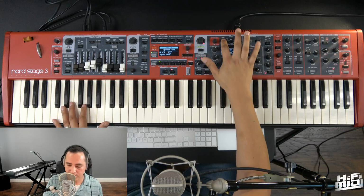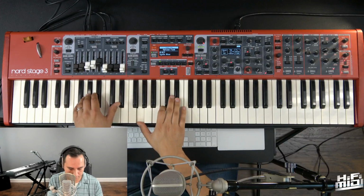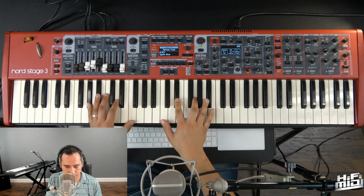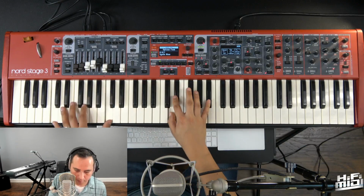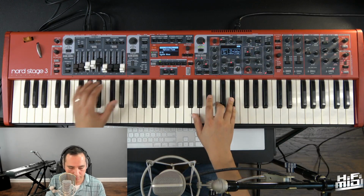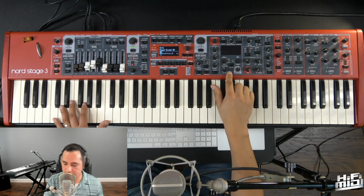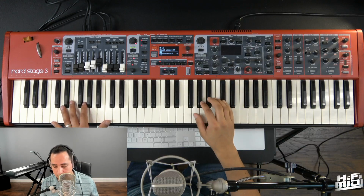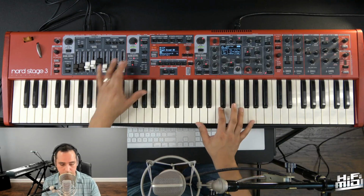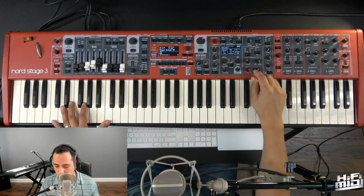This is what it sounds like if I take off legato. Let's turn that back on. Get out of song mode. So that's the classic synth engine. And let me turn that on again. Oops. So it's very easy to shape those sounds and then bring out some more of those frequencies.